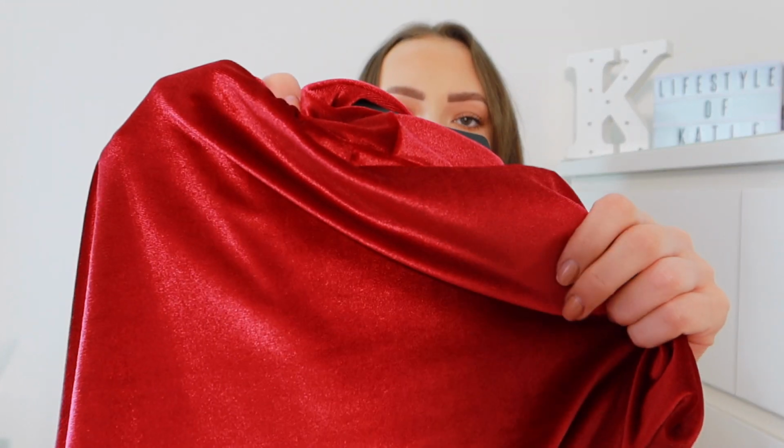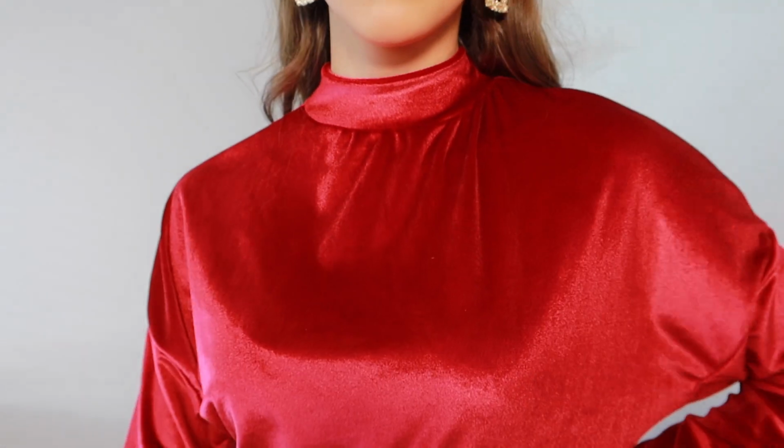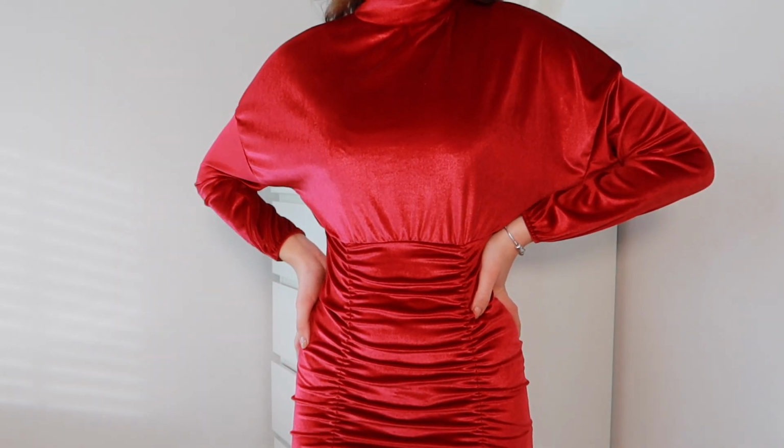This is another dress. Now it's in a kind of burgundy colour. I think on the camera it's coming up a little bit darker than what it actually is. A velvet material, which is a bit of a gamble. I don't know if I really like velvet or not, but I thought I would give it a go. It's a high neck dress. It's just kind of all loose. At the top there's quite a lot of fabric.